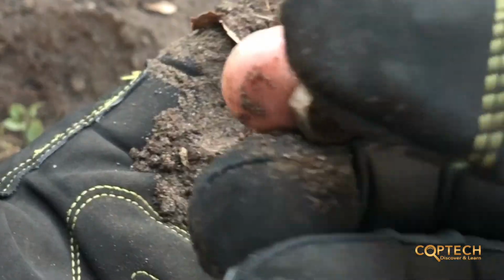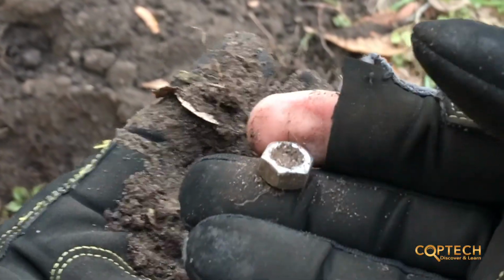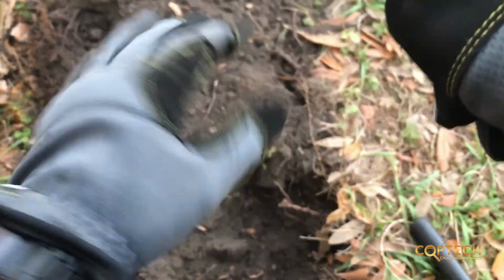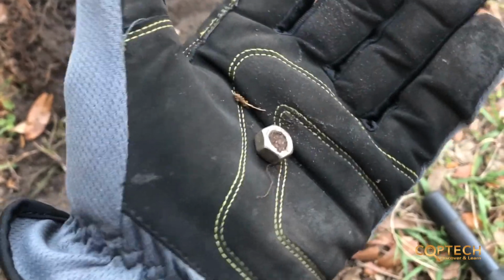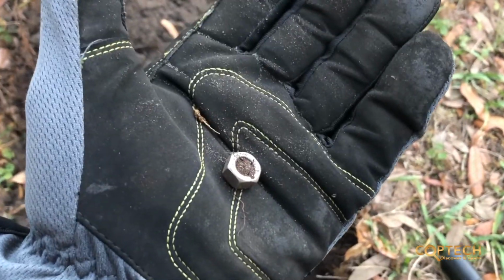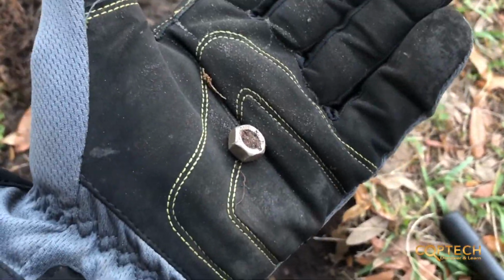Oh, there you go. So that's a good, oops, dropped it. Dang. You get two different items in the same hole, it can throw your signal off. So a dime's usually a 25. You throw this in, which I was getting a 16, it could mix your signal up. So don't pass up those targets just because you don't think it's a coin. Dig them, especially if it's a solid, repeatable signal like this was.